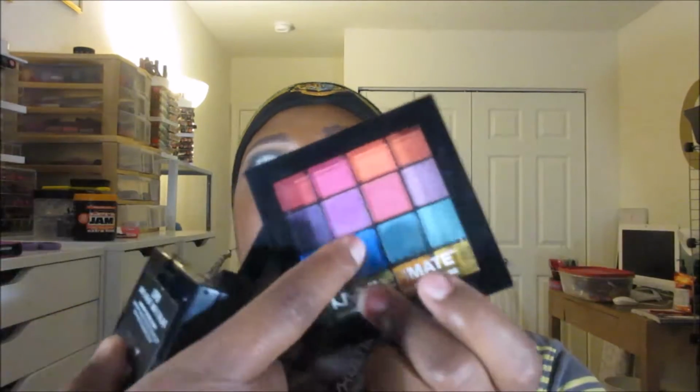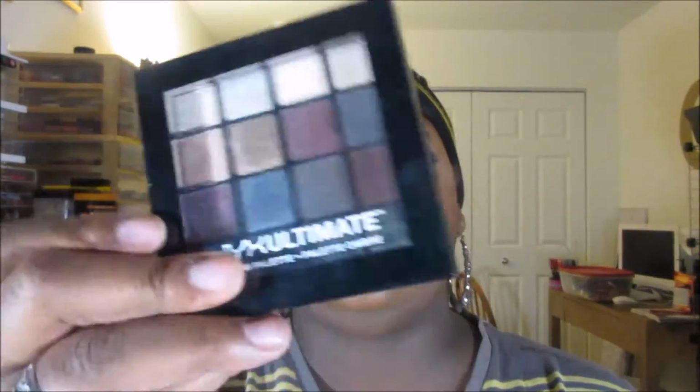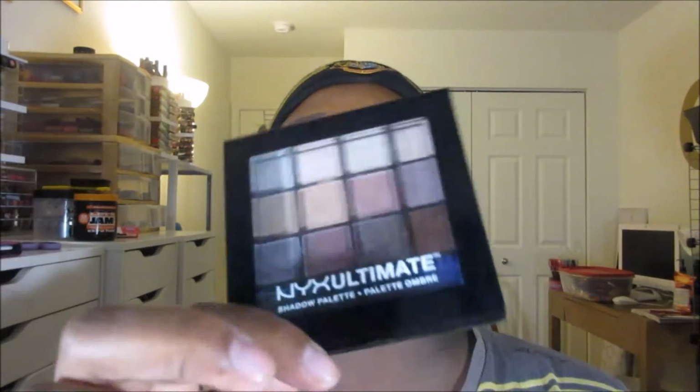Beautiful shadows, beautiful shades. The pigmentation is there. They have 4 categories. You have the brights, then the warm neutrals, then the smoky and highlight one, and the cool neutrals. There's 16 shadows in each of these, and I think they're just wonderful, and not necessarily for beginners.